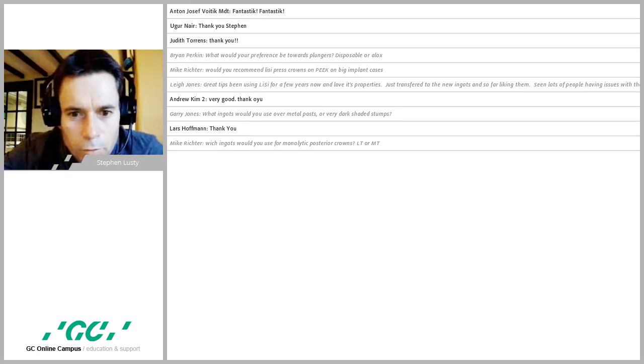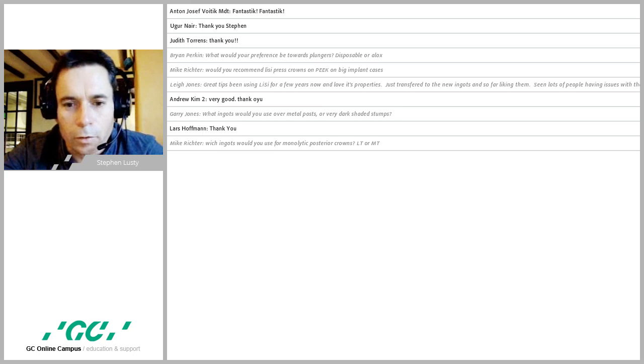Which ingots would you use for monolithic posterior crowns, LT or MT? I would tend to use MT, but it would depend on the darkness of the stump shade. MT would be my first choice if it was a full contour crown, but if it was just a small section of enamel being replaced, then it would be an HT. I'd go to LT as an absolute last resort.